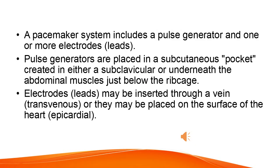A pacemaker system includes a pulse generator and one or more electrodes, leads. Pulse generators are placed in a subcutaneous pocket created in either a subclavicular location or underneath the abdominal muscles just below the rib cage. Electrodes, leads, may be inserted through a vein, transvenous, or they may be placed on the surface of the heart, epicardial.